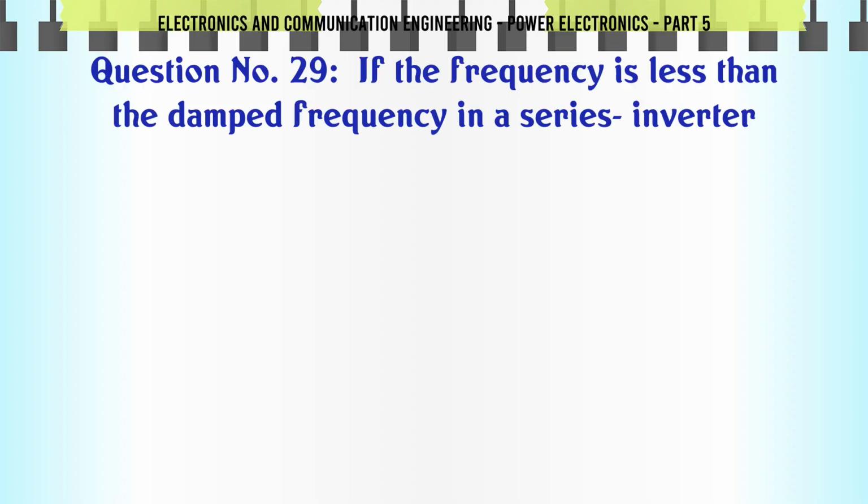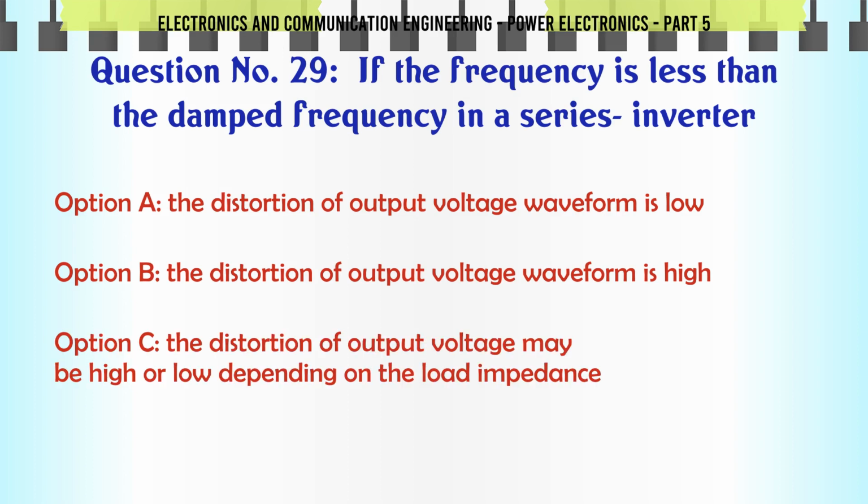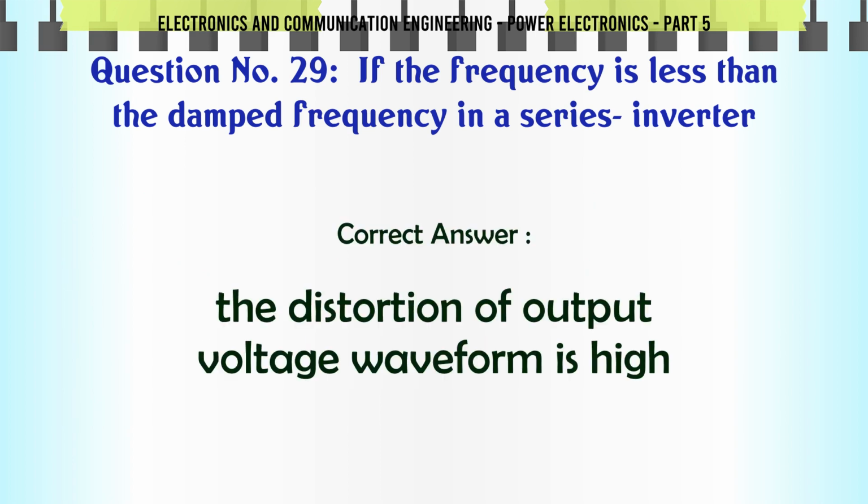If the frequency is less than the damped frequency in a series inverter, A. the distortion of output voltage waveform is low, B. the distortion of output voltage waveform is high, C. the distortion of output voltage may be high or low depending on the load impedance, D. none of the above. The correct answer is the distortion of output voltage waveform is high.